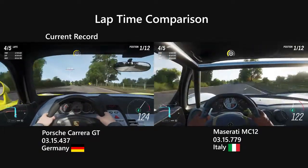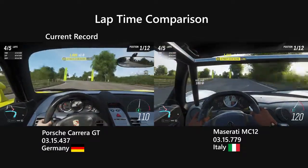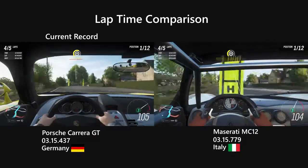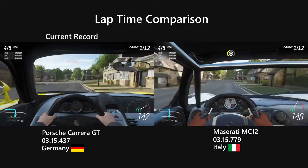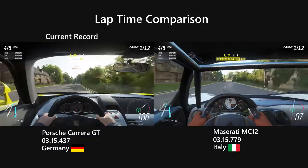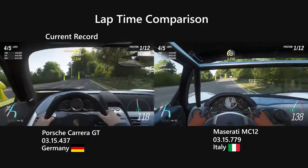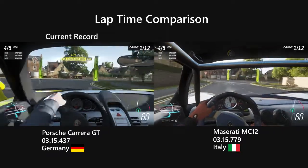Carrera GT, though, taking the corners just a little bit better, it seems like. Just slightly in the lead, but not by much. Maserati, good corner there, bridging the gap. Coming down to the final town corners, trying to cut that one on the inside. Smart plays from both. And the final corner, Carrera GT still in the lead.